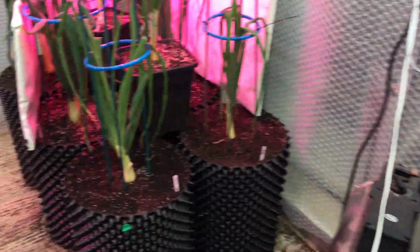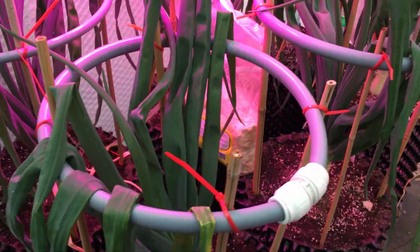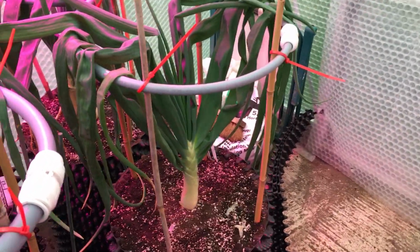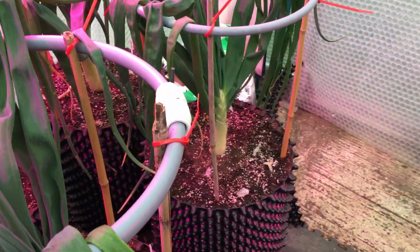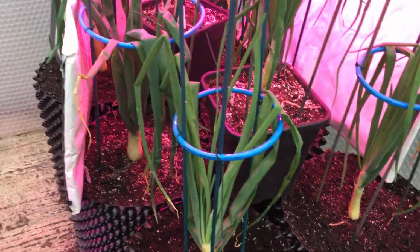So that's it. Pretty pleased. Like I said, I'm happy with the onions. Probably up about 2 to 3 weeks on last year, and let's hope for a good grow. I'll update again in about a month's time on the video front.